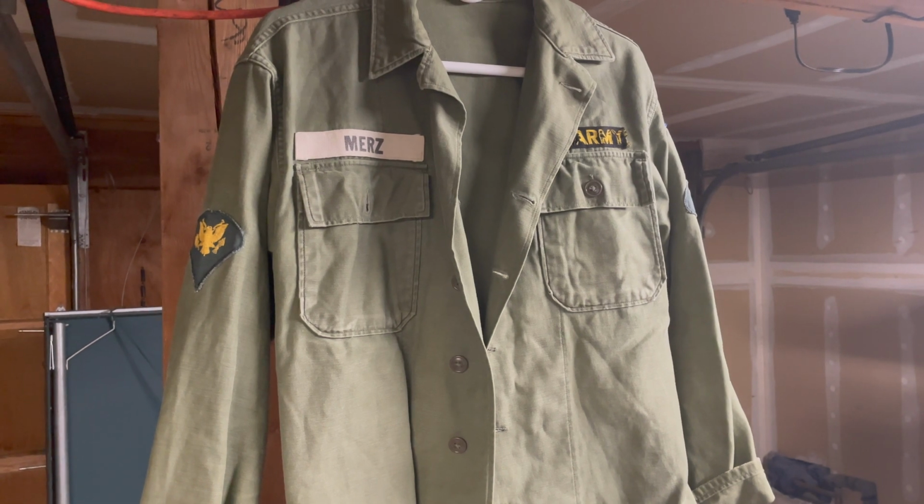Okay, so moving on to the tops, outerwear basically. I think the number one thing that people think of when they think of wearing vintage clothing, the standout pieces, normally it's going to be your collegiate sweatshirts, hoodies, and then also just your everyday green army jacket.